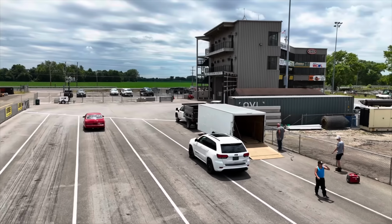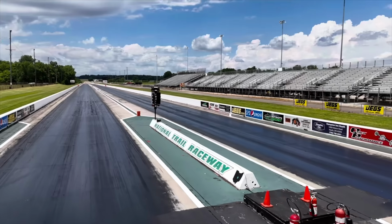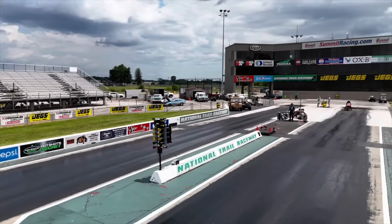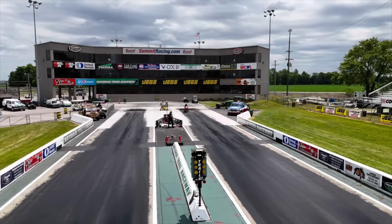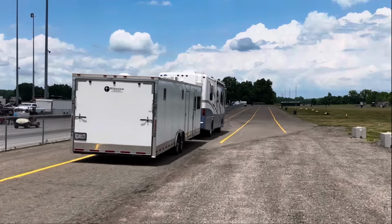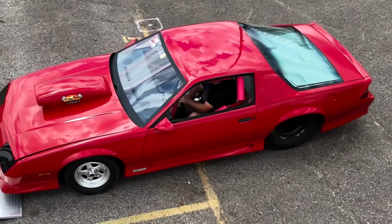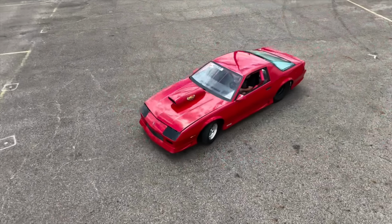So once I got done visiting with everybody up at House of Pearls, I drove back down to National Trail Raceway to meet up with Uncle Bob and help him make some test hits today on his Camaro. Since tomorrow is the JaxWax Street Madness event here at the track, Bob plans on staying in the motorhome overnight after we make some test hits on the Camaro today and make sure it's ready to go for tomorrow.